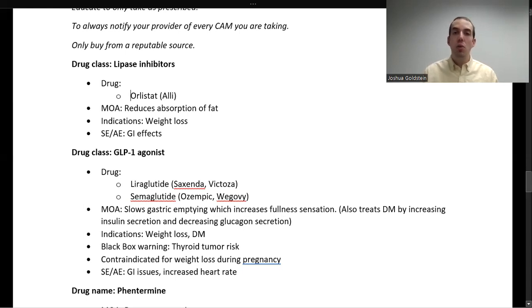If you're not eating, that lowers your calorie intake, which lowers your weight. This is also a medication. It's actually a second-line medication for diabetes, as we discussed in our endocrine lecture. What do we use this medication for? It is approved as of 2024 for both weight loss and diabetes. It does carry a black box warning of a thyroid tumor risk.